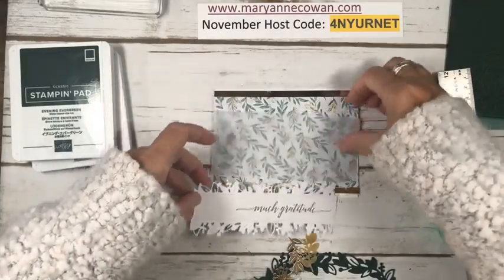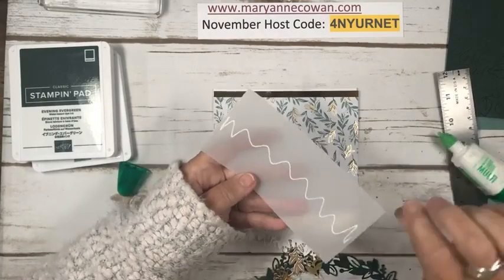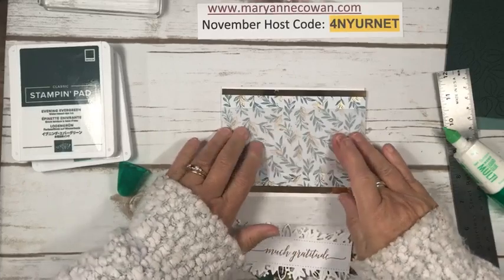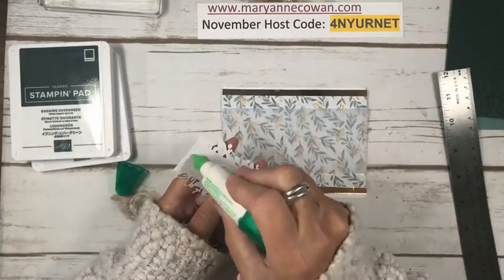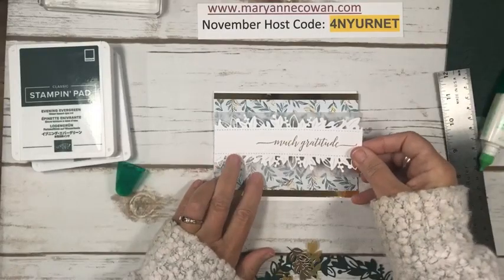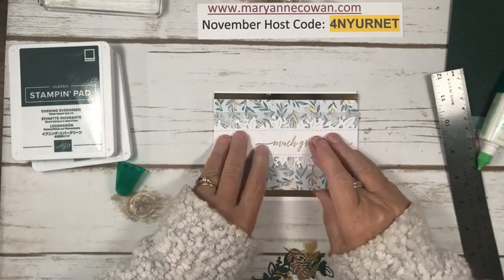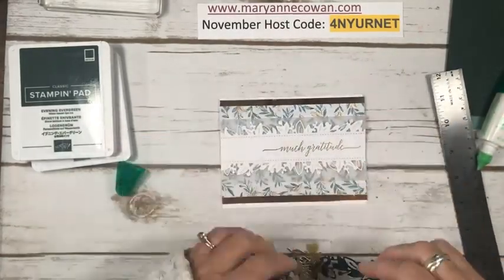So we know that this is going to go right over top. So I can put glue right down the middle of my vellum. So let's go ahead and put that. And we could pop this up, but I think it would look better just flat. So we're going to go ahead and put this on. This would be a really pretty wedding card or anniversary. All right, that looks good.